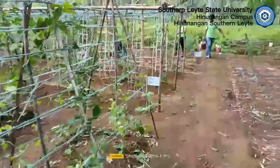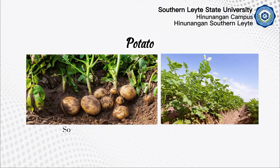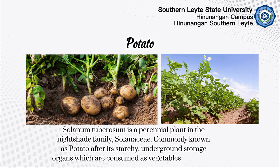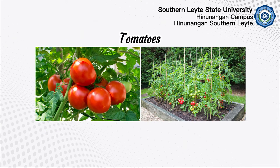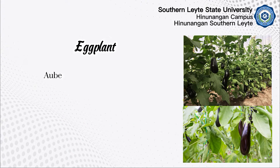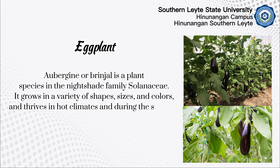The Solanaceous family of vegetables include potatoes, tomatoes, eggplant, capsicum and chilies. Potato, Solanum tuberosum, is a perennial plant in the nightshade family, Solanaceae, commonly known as potato after its starchy, underground storage organs, which are consumed as vegetables worldwide. Tomatoes. The tomato is the edible berry of the plant Solanum lycopersicum, commonly known as the tomato plant. Eggplant, aubergine or brinjal, is a plant species in the nightshade family Solanaceae. It grows in a variety of shapes, sizes, and colors, and thrives in hot climates and during the summer months.